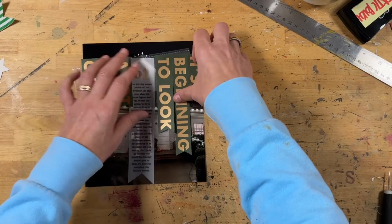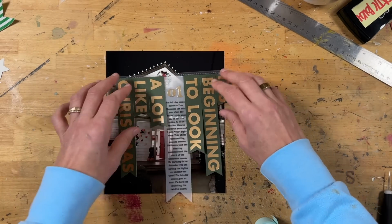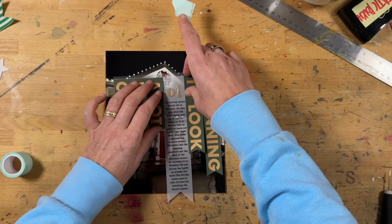So if you don't have a sewing machine and you like this idea, you can absolutely just do this using redline tape. You could even staple these onto the plastic there. There's lots of different things that you could do. You could hand stitch them if you wanted to.